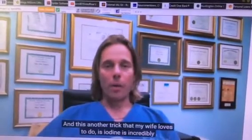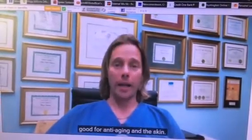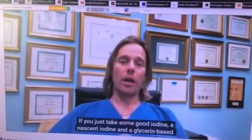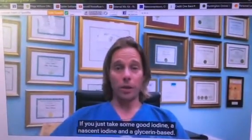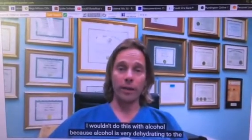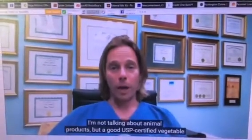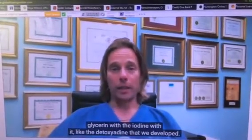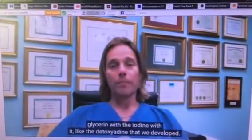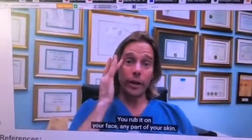And this is another trick that my wife loves to do: iodine is incredibly good for anti-aging in the skin. If you just take some good iodine in a glycerin base, because I wouldn't do this with alcohol, since alcohol is very dehydrating to the skin. But glycerin in itself, vegetable glycerin, I'm not talking about animal products, but a good USP certified vegetable glycerin with the iodine in it, like the Toxiodine that we developed. You take a small amount and you rub it under your eyes, over here by your crow's feet. You rub it on your face, any part of your skin.